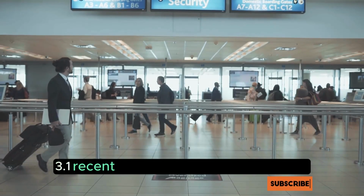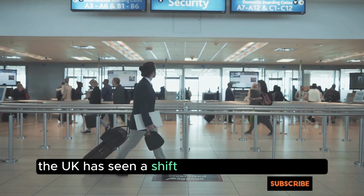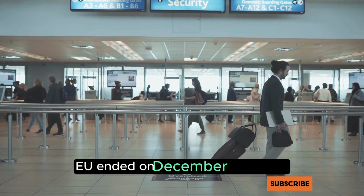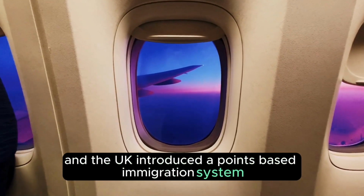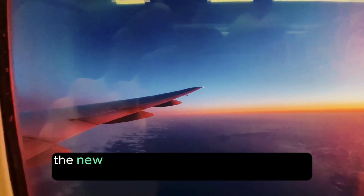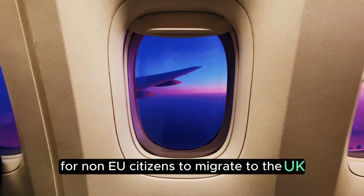3.1. Recent trends in UK immigration policy. The UK has seen a shift in its immigration policy following Brexit. The free movement with the European Union, EU, ended on December 31, 2020, and the UK introduced a points-based immigration system. This system prioritizes the skills a person has to offer, not where their passport comes from. The new system has made it slightly more liberal for non-EU citizens to migrate to the UK.